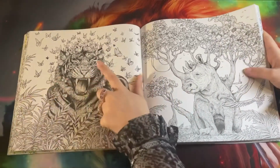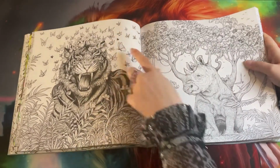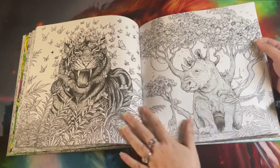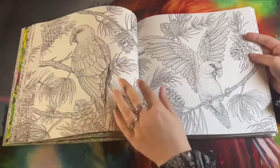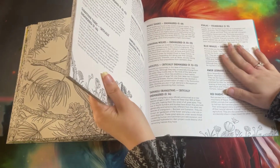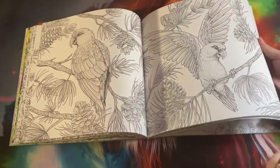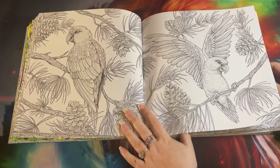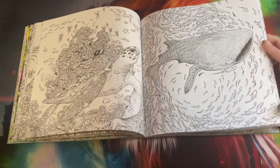We've got this gorgeous picture of this tiger. What's on the back? I'd really like to do that with a black background. It'd be a bit fiddly with the black acrylic. And then we've got a rhino on this side. I love this picture as well. I think it's nice. So we've got some parrots. Are they birds or parrots? Thick-billed parrots. So you can imagine these with a nice sunset background. Then we've got the turtle on the front of the cover.